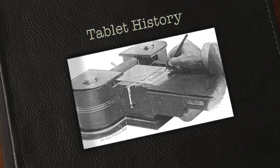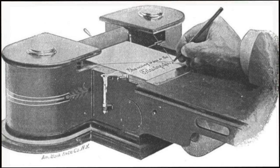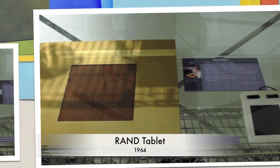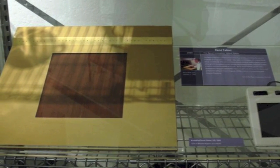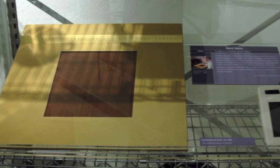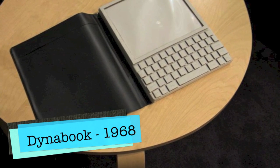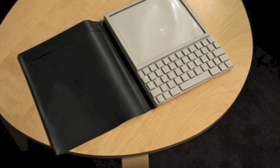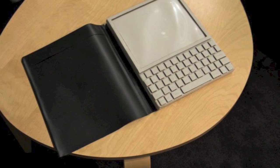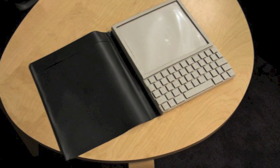But the golden age of computing really started in the 1960s, and true tablet computing started then as well. This 1964 RAND tablet was a 10-inch square, keyboardless device that let users issue commands, draw, and even write software with a stylus. In 1968, famous computer scientist Alan Kay created a prototype of the Dynabook, which set a goal that computer manufacturers have been trying to reach ever since: a handheld, networked, touchscreen device that even a child can use and program.